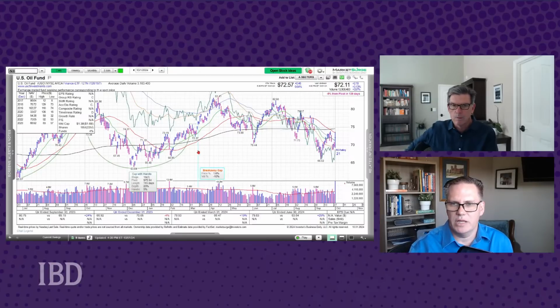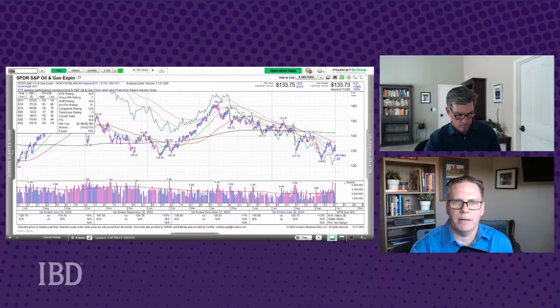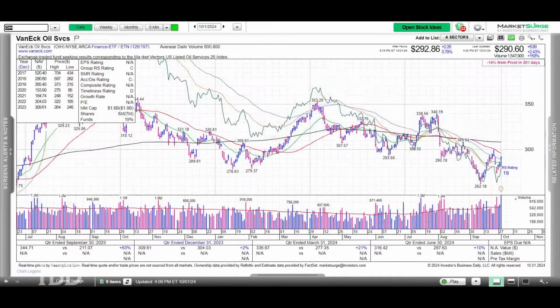Mm-hmm. So E&P companies, one of the things you can do is switch from XLE to something a little more targeted with the XOP, which is the oil and gas explorers. So that's one area to go to. OIH, if you want to target the field services. Again, these are still in downtrends overall, but as you mentioned, there are some individual stocks that are looking much better, especially I would say in the transport pipeline area that might be worth taking a look at.